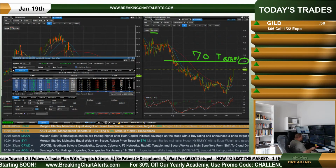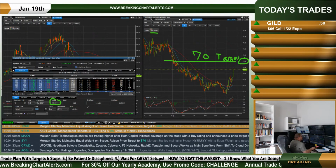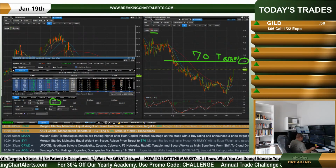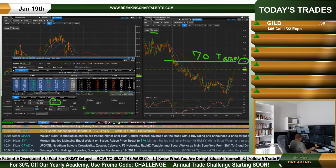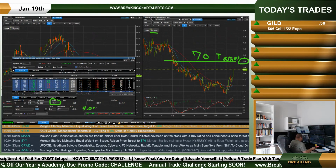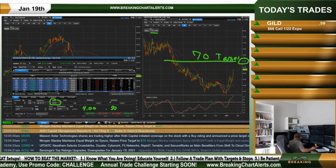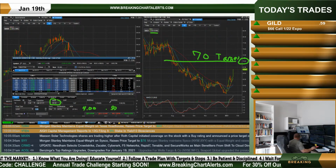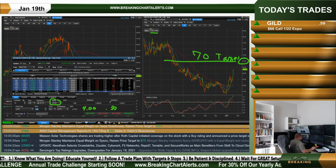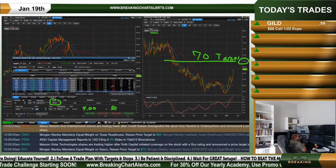If we get to $70, this 66 strike that we picked up for 59 cents, guess what that's going to be worth if it's at 70? 70 minus 66, that means it's going to be worth $4. If we paid 59 cents for it, guess what type of return that is? 4 divided by 0.59. That's a 578% return there. You already see we're up about 100% on that trade right now.